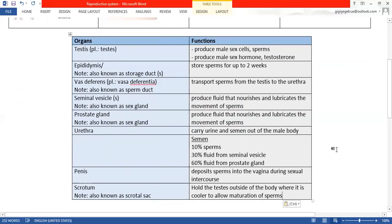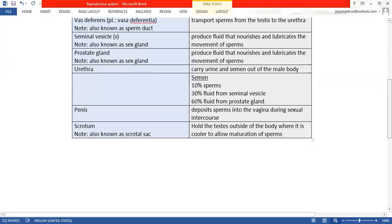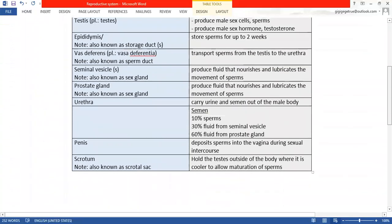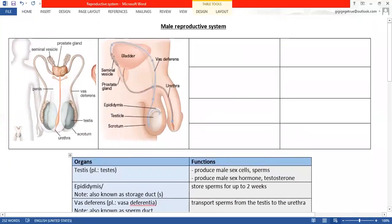Ta-da! So these are all the organs and the functions. So you can pause this video and copy down if you need the functions. Okay, let's proceed to the female reproductive system. Oh, before we go, just now I highlighted the side view. So let's go through the front view again very briefly. Just bear with me for a while.